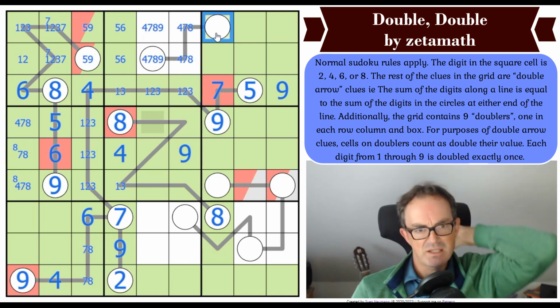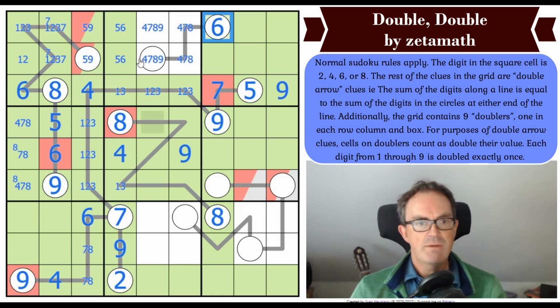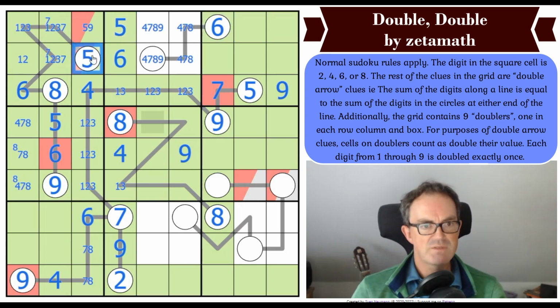It has to be 6, doesn't it? It can't be 5. If it's 4, I need this to be at least 11, and even with a doubled digit, even with a doubled 4, it doesn't work. Right, so that's 6. Therefore, that's 6, that's 5, that's 5, that's 9. This is it, because now I get the 9 here by Sudoku, which we know is now a green digit.